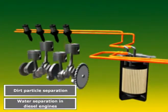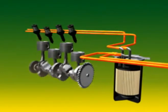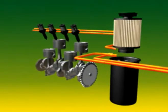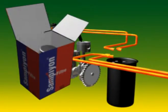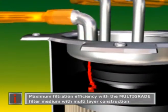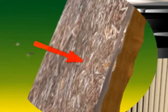The position of carbonaceous combustion waste products on the injector can have a detrimental effect on the spray pattern, which may result in increased emissions and decreased fuel economy. Şampiyon's quality fuel papers are specially chosen to absorb the unwanted additives in order to prevent fuel injection nozzle blockages. The filter's multi-layer construction also increases filtration efficiency and eventually the engine's performance.